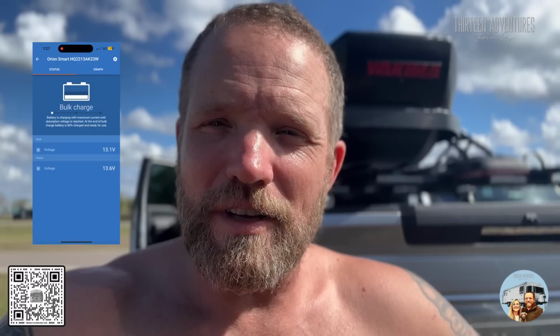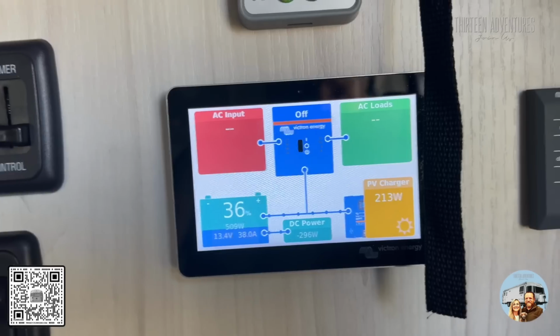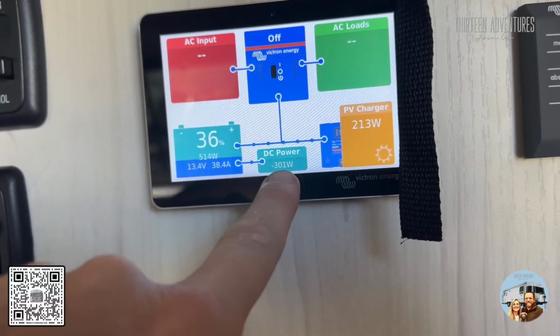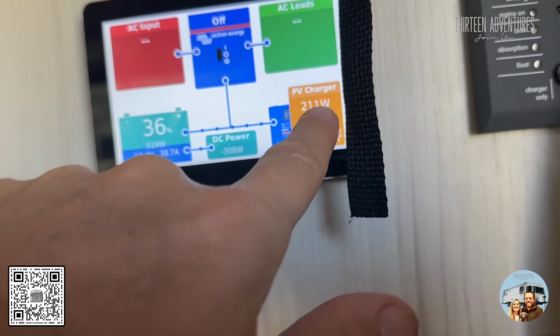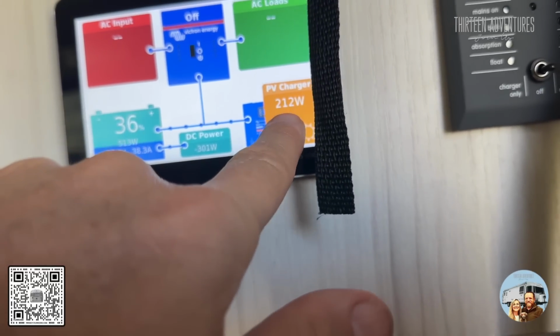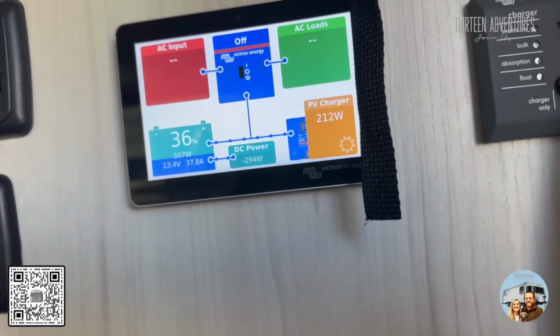I haven't done it in a long time, so I'm just going to check on that system, and I'll show you what it does. So with the DC to DC charger hooked up, you can see right here, I've got DC power, almost 300 watts going from DC power into the battery. I'm still getting 200 watts of solar right now. That does not include the portable panel. That's only on the roof. Of my 400 watts total up on the roof, I'm getting 200 right now.